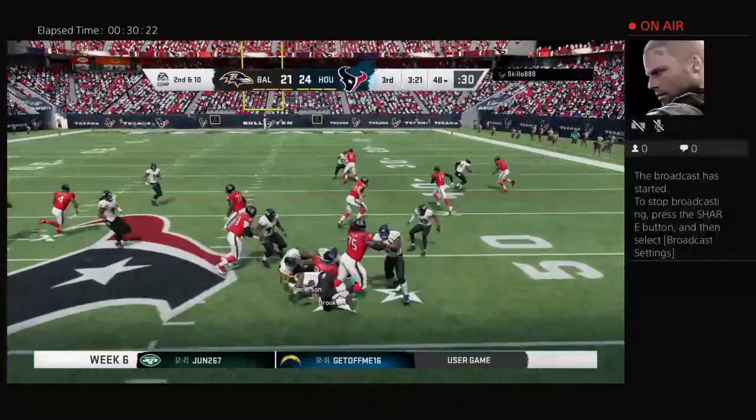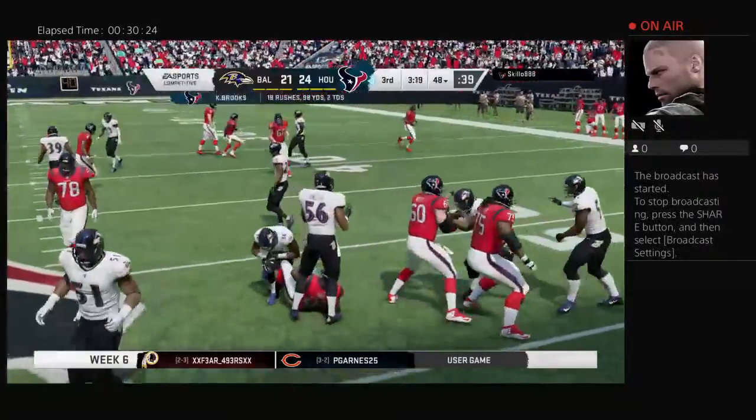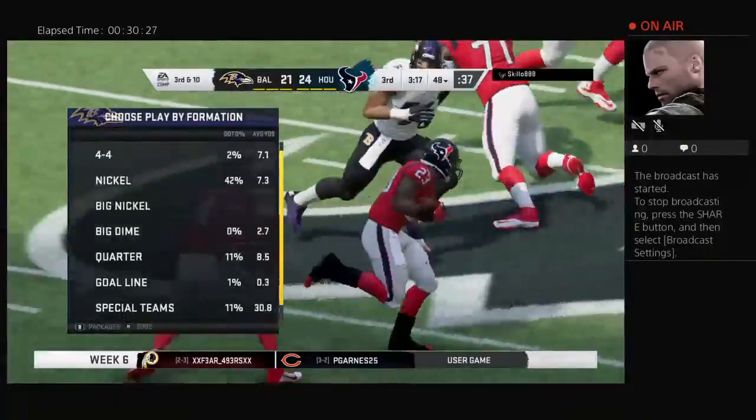They'll run it now out of the gun. And he'll do a nice job here just to fight his way back to the line of scrimmage.